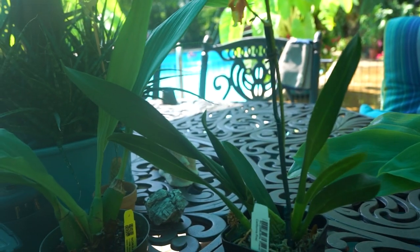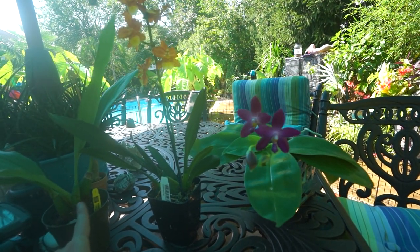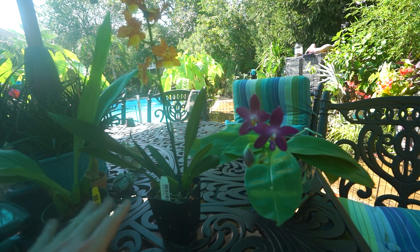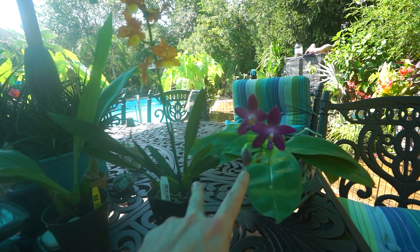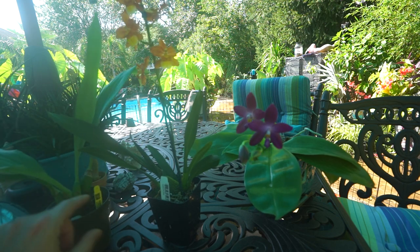I'm excited about the new plants. They're pretty, especially, can't wait to get some more growth out of the zygo. Oh, and I had mentioned that I ordered all these in spike. I meant that the ones that were optional to have in spike, that was these two right here. The zygo wasn't supposed to be in spike when I ordered it.